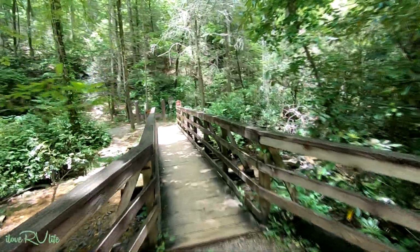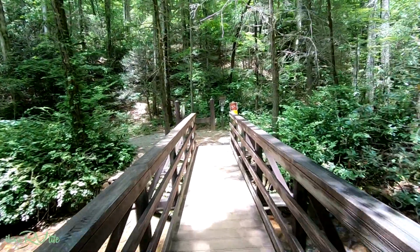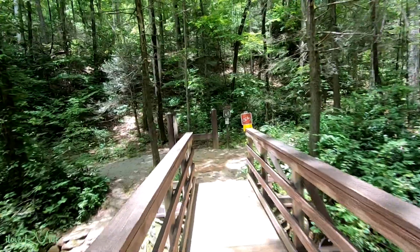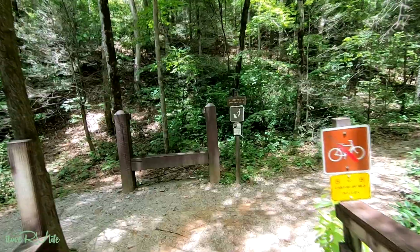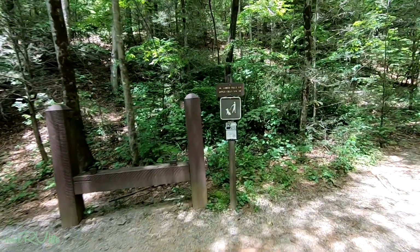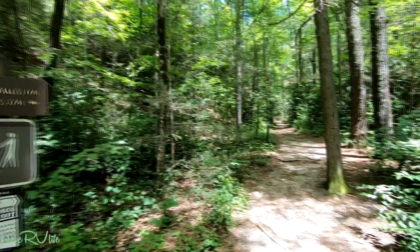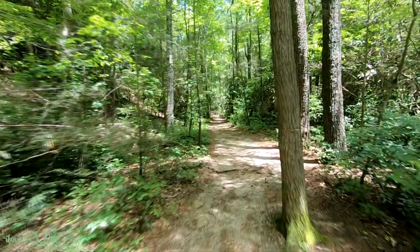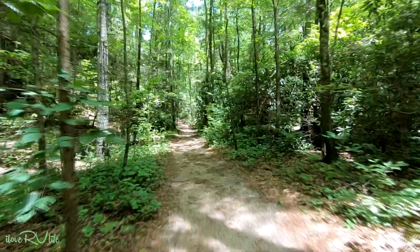First thing we're going to do is come over this bridge. There's 2 falls here, upper and lower. And this gives us our first directions here. So here's the upper and lower falls. And we're going to start with the upper falls. They're typically the largest. So we'll walk up here a little ways, see what we run into.